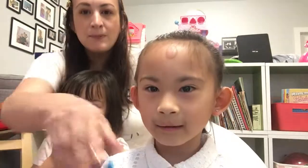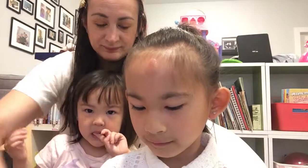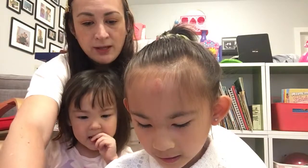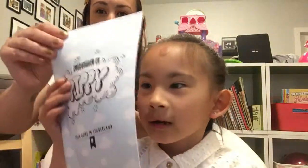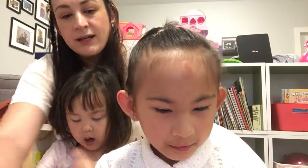Okay, go ahead, Ash, open it up. So let's open it up. Oh, that's a good way, so you can just pull it out this way. Don't spill everything. Okay, let's put this down. So what's on top? On top is the guide. And also it has a cute little maze you can play. It's so cute. Oh, it's like an activity book.